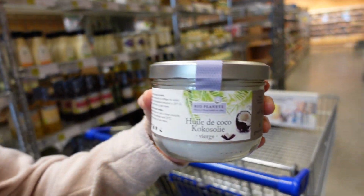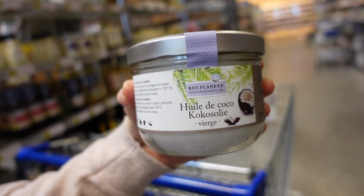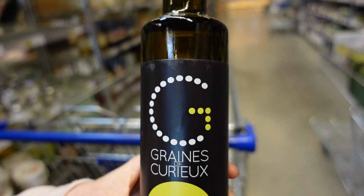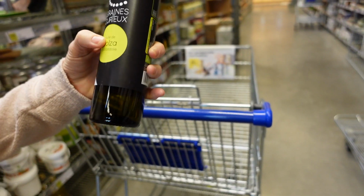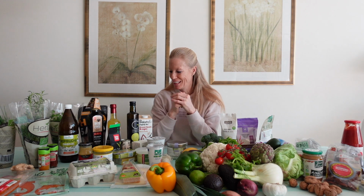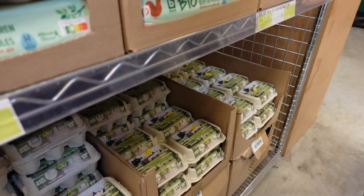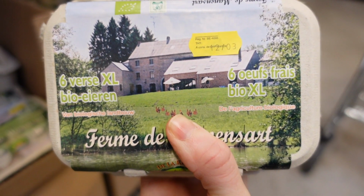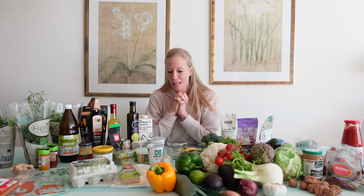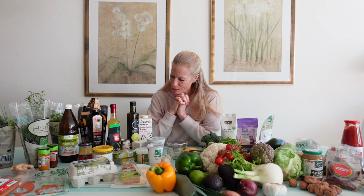I have some coconut fat. I use this now and again, especially for desserts. Then we've got very good quality rapeseed oil, some olive oil, of course. I forgot the butter. Don't forget the butter. Delicious fresh eggs. Of course, they must be organic, and even more important, they must be fed omega-3 linseeds. Now, what else have we got?